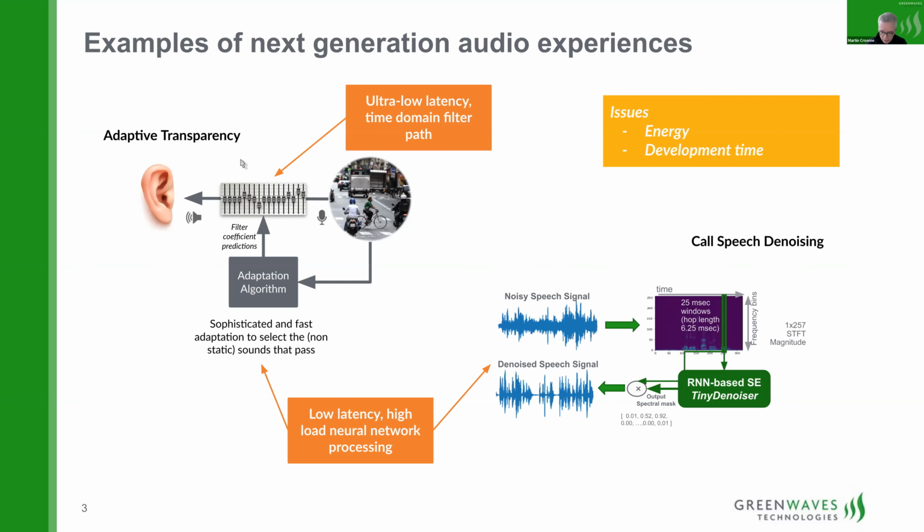Transparency mode has been around for a long time. It's the idea of letting in some sounds through something that's blocking your ear. When you're in the street, and there's an ambulance coming or someone honks a horn or whatever, you want to be able to hear those sounds even if you're listening to music, so that you can know that you might get run over. So what do we need to do that?